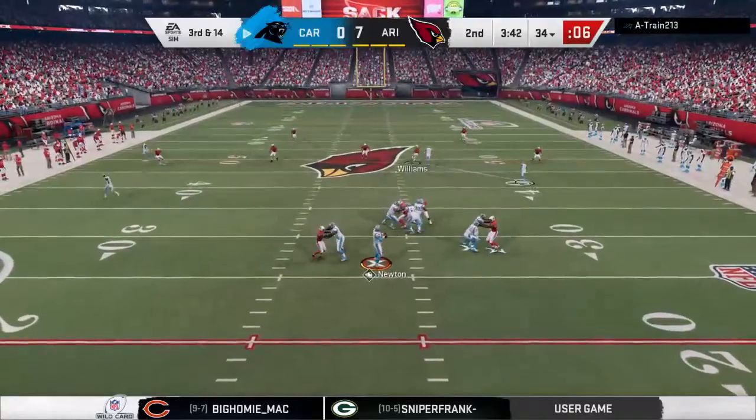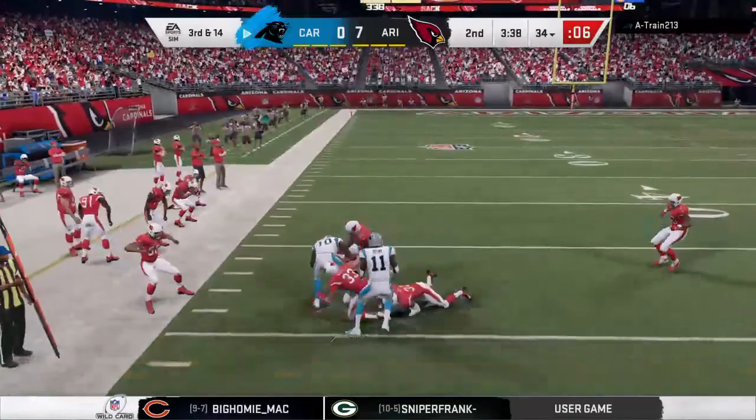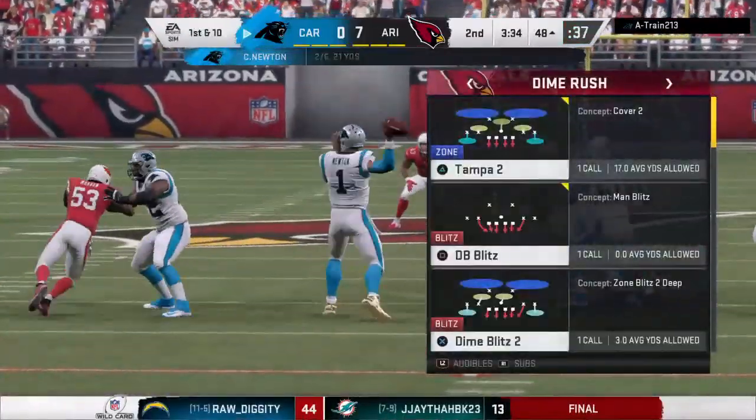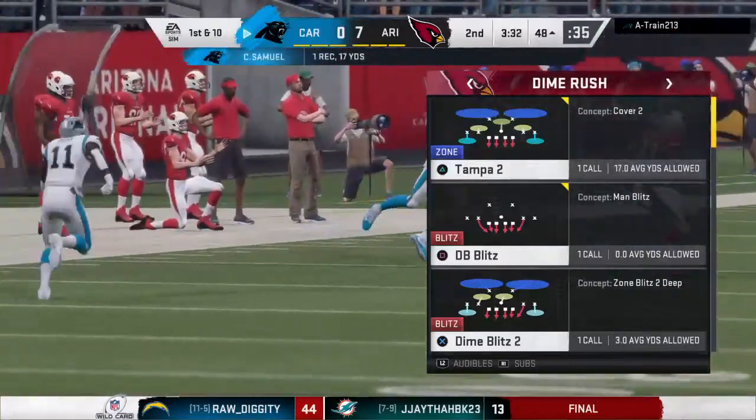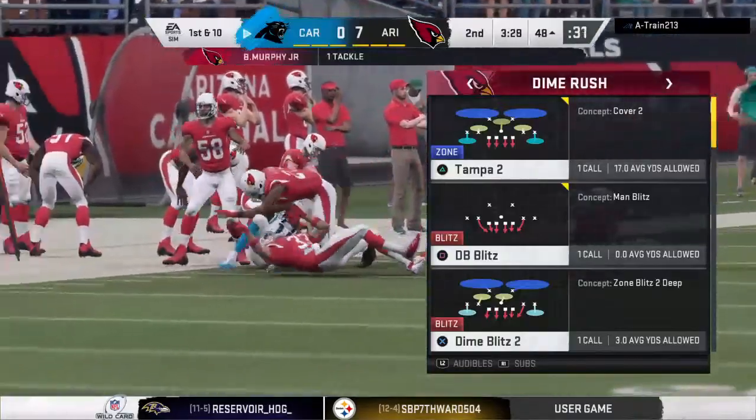Out of the gun, Newton. Got his target, Samuel. And he'll be taken down, but not before he works it past the 50. First catch of this wild card game for a 1,000-yard receiver in the regular season. He's got a first down, too.